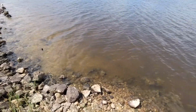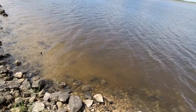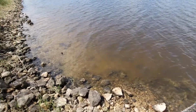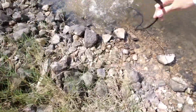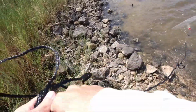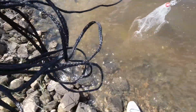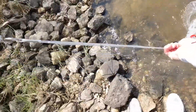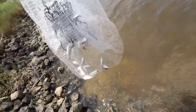All right, so I found the first pot of bait I'm gonna attempt to cast net. Unfortunately, they're sitting right above some rocks, so it might not go great, but I'm gonna give it a try. Yeah, snagged on a rock. Got a lot of bait in there though. There we go. It's a lot of little mojarra. Not a bad bait.